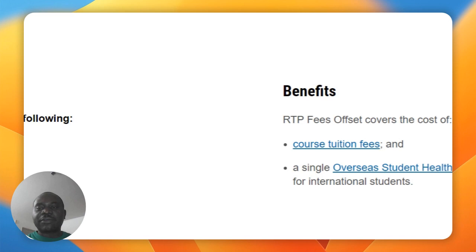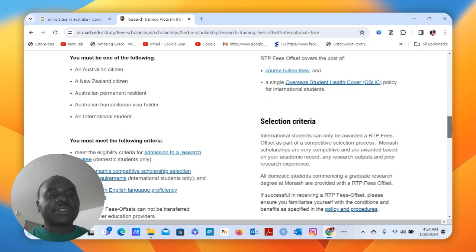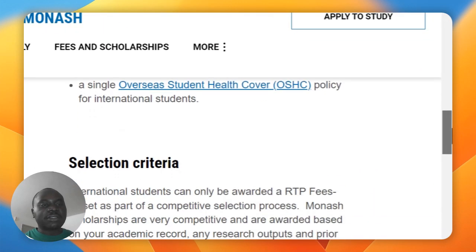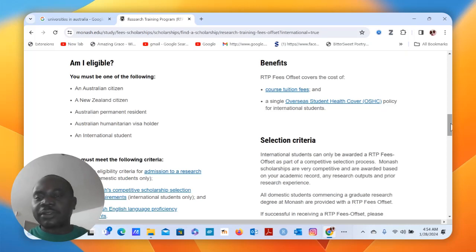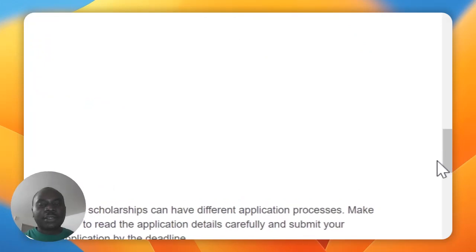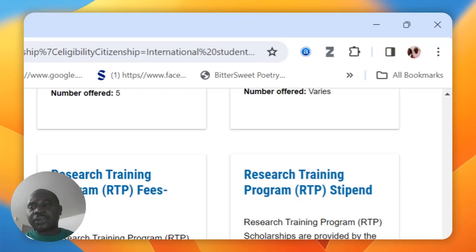Then what does this scholarship actually cover? It helps to offset course tuition fees and also covers a single overseas student health cover policy for international students. And who is eligible for this scholarship? There is Australian student, then there's New Zealand student, then Australian permanent resident, Australian humanitarian visa holder, and an international student. So all are eligible to apply for these particular scholarships.